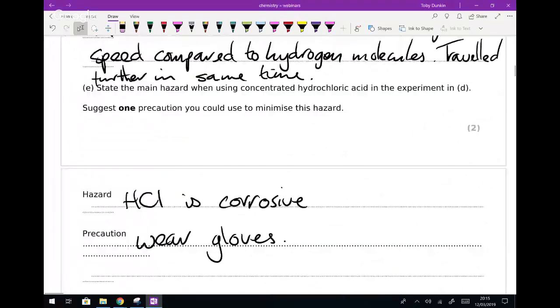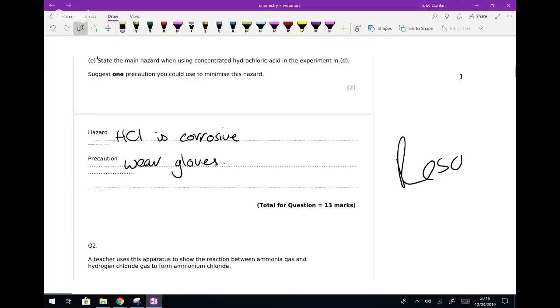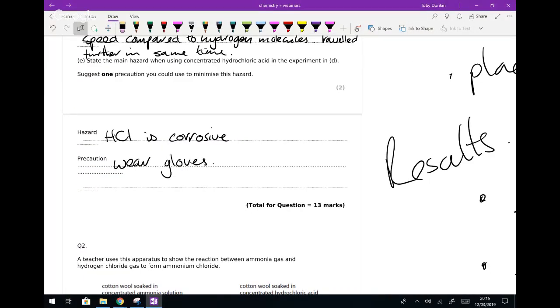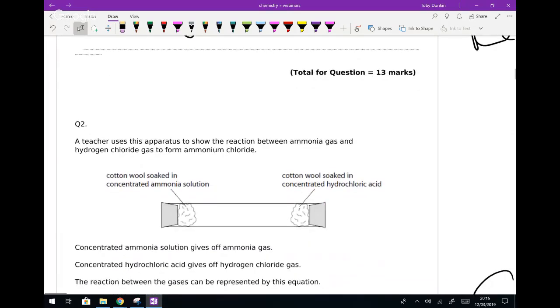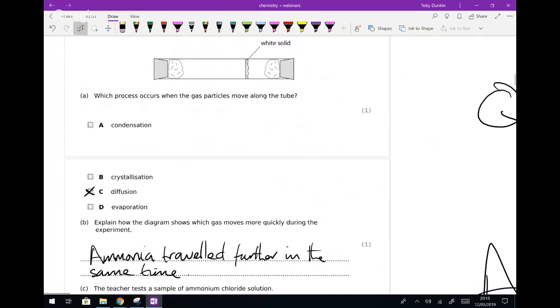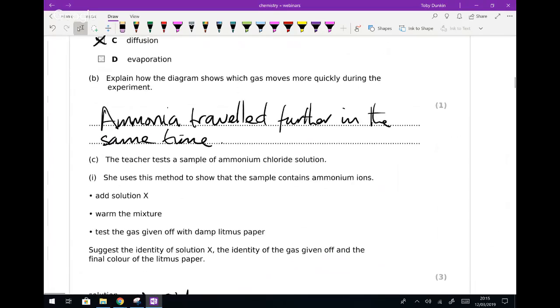Give the precaution for any acid. Acids are corrosive. And the precaution is wear gloves. Don't put goggles on. Unless you're throwing it in people's faces, gloves are far more important. Once again, same one appearing. Process diffusion, we know this. Again, sorry about the repeat question. The diagram shows that ammonia has traveled further in the same time.